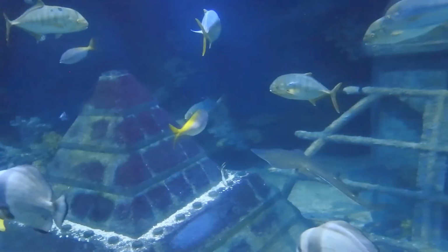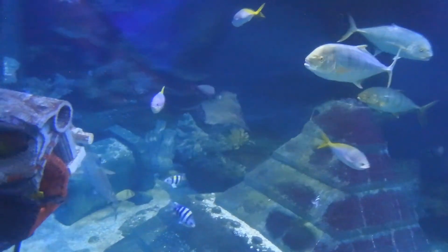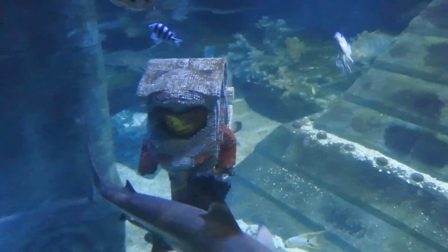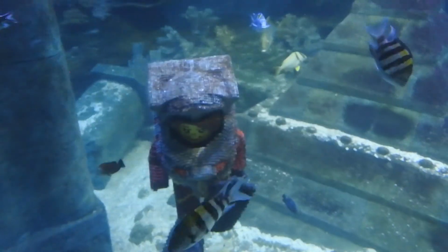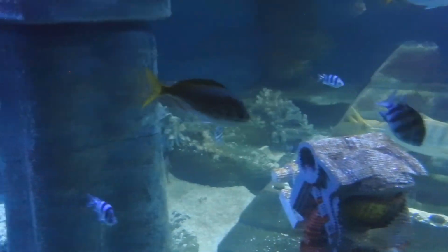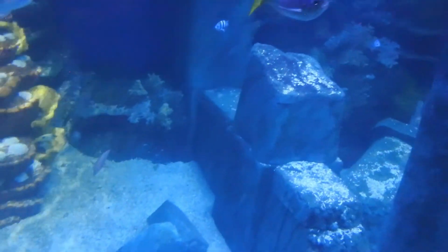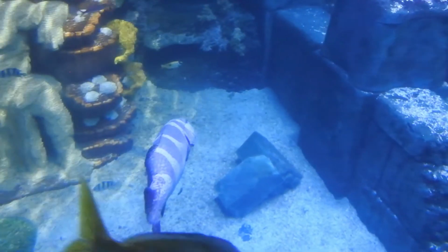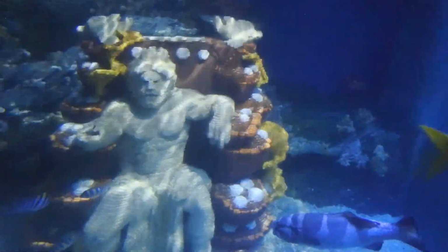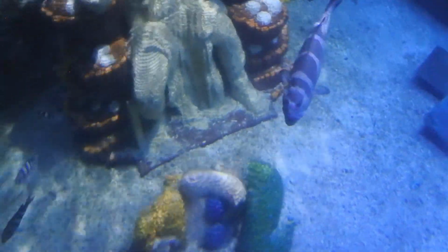I do love sharks. Awesome fact. Sharks have been on the earth longer than dinosaurs. Don't forget about the cownose stingrays. They're pretty cool too. They swim in groups and use their wings to kick up the sand and find their food. Brace yourselves, explorers. We're approaching Atlantis. Yay! There's a mermaid down there.